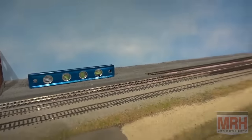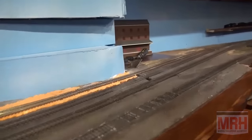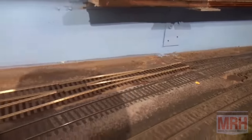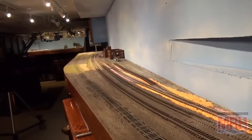So let's continue on with this and see how she keeps going along. The only other thing I want to say is that I did in fact get these tracks lined up coming out of the switchyard with a number 6 from Micro Engineering right here, and then some Micro Engineering code 70 to complement the whole thing. So let's continue on and see what happens next.